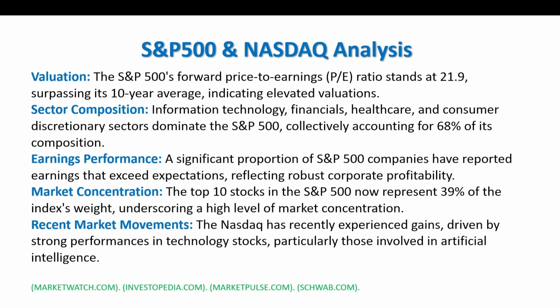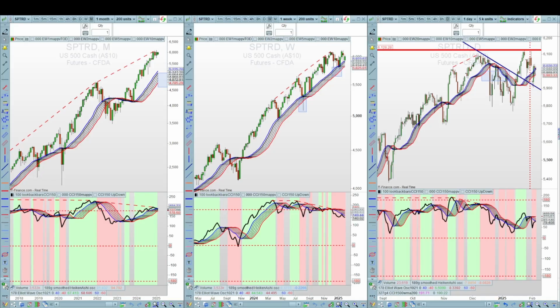For market concentration, the top 10 stocks in the S&P 500 now represent 39% of the index's weight, underscoring a high level of market concentration. And recent market movements, the NASDAQ has recently experienced gains driven by strong performances in technology stocks, particularly those involved in artificial intelligence. So first looking at the S&P, we'll look at the monthly, the weekly and the daily.